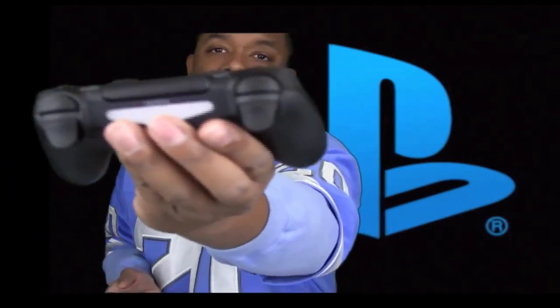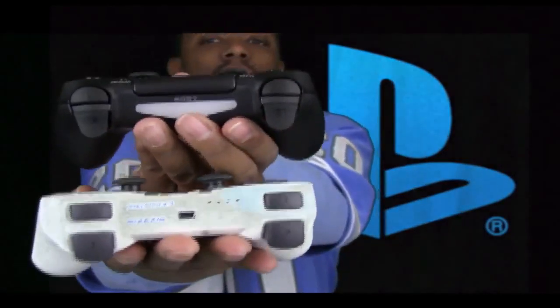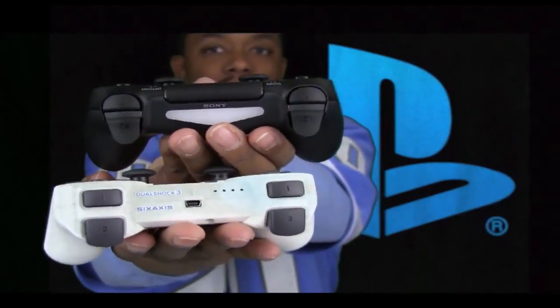Let's see what else here. The triggers, that is the main thing, the triggers. If you look at the DualShock 3, you can see that the trigger buttons L1, L2, R1, and R2 are kind of separated by the controller itself. If you look at the DualShock 4, you can see that it is connected somewhat there. It's a better view, comparing both of them. So yeah, that's kind of cool. And just like I said, overall, the triggers just feel a lot better on the DualShock 4 than they do on the DualShock 3.